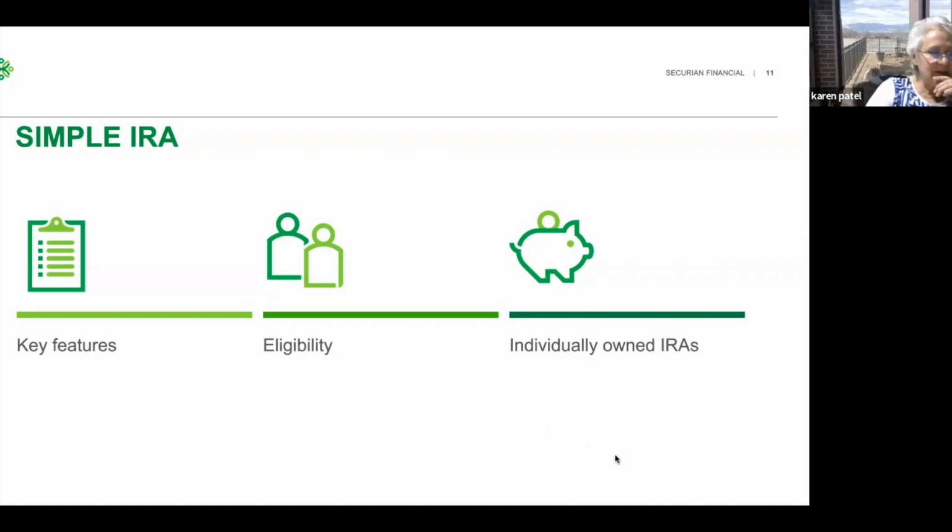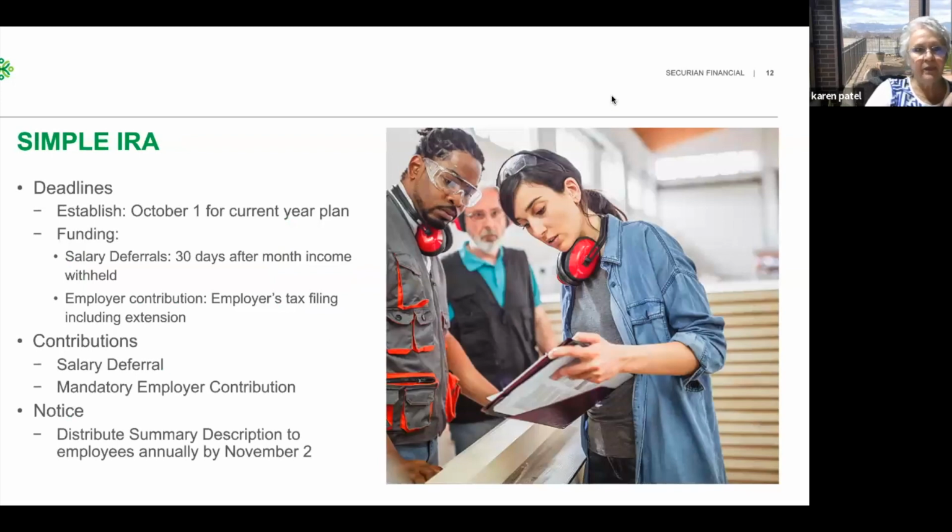If we look at some of the details, there are deadlines with a SIMPLE IRA. You have to establish it by October 1st, which it's only June today. So you have a couple of months if you decided you wanted to have a SIMPLE IRA plan. Also, when the employee decides to withhold 2% of their compensation and defer it into this IRA, you have 30 days in which to forward those funds into their personal IRA. For the match, however, you have until the tax deadline. And let's say you extend it once or twice and you don't actually file this year's tax return till next October, you have until next October to make the employee matching contribution.